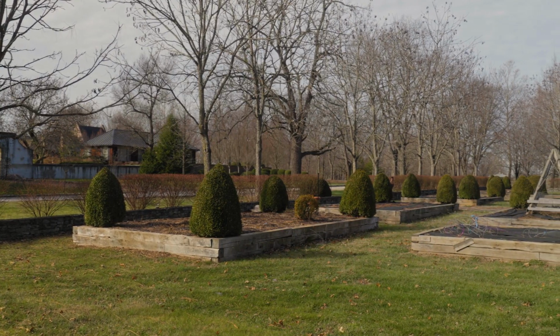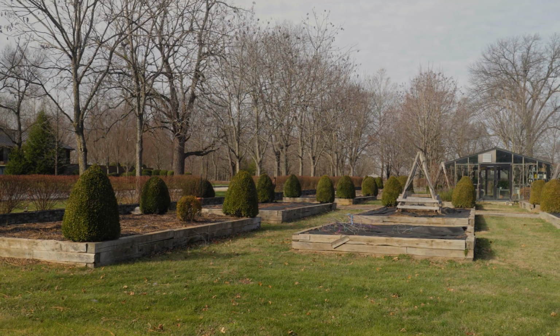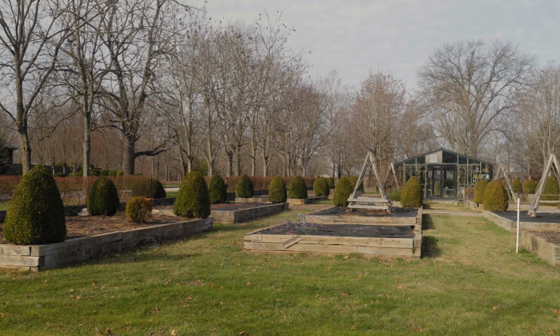The garden was actually originally built in 2000, and every few years since then it's been added on a little bit. It's kind of an ongoing project.